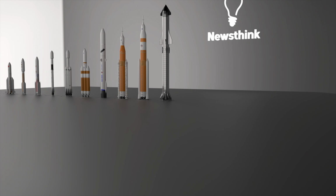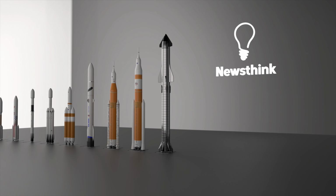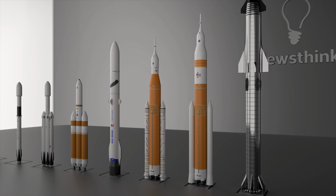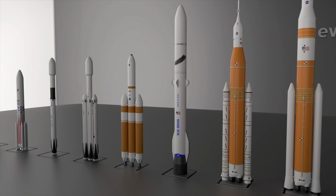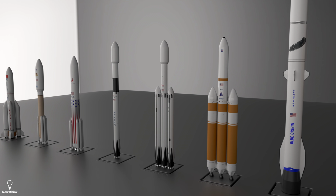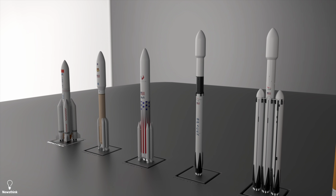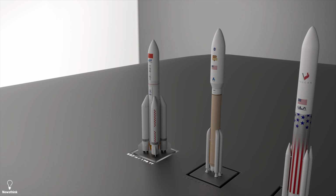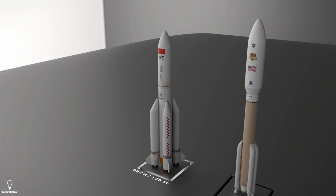A new era of exploration is beginning, where space is being opened up to private citizens. Here's a look at some of the rockets in operation and others in development that could take us farther than we've ever gone before. The Long March 5, version B, is currently China's most powerful rocket. It stands just under 54 meters and can hold at least 22 metric tons to low Earth orbit.